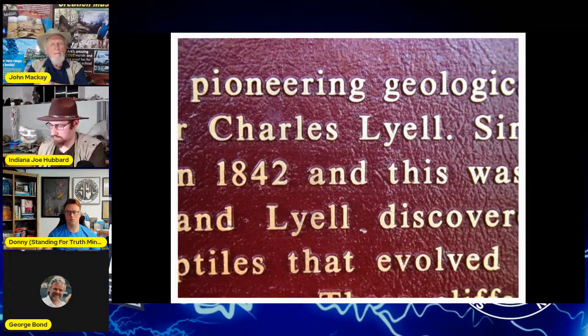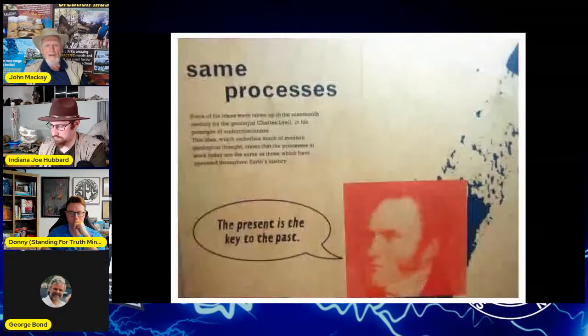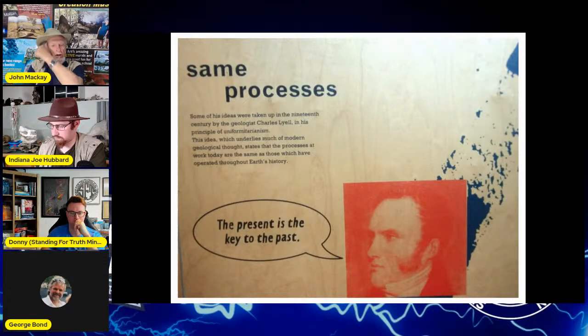This is where pioneering geologist Charles Lyell discovered reptiles that evolved. Now notice that the present-day literature promotes evolution, and yet it's 1842. Darwin hadn't even written his book yet. So the concept of evolution is being posed on Charles Lyell, who was not an evolutionist at that time. He was bringing in vast ages, but he was not an evolutionist. Of course, Charles Lyell and the others end up later in the British Museum attributing them the key theme of geology: the present is the key to the past. There is no Noah's flood at present, so don't use it in your explanations.